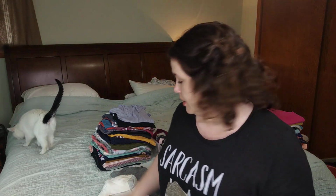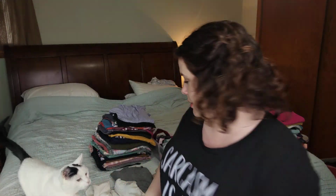I found 3 socks that do not match and I cannot find the mates, so they're going to go ahead and go. Several pairs of socks that are completely worn out and have holes. Nobody wants those.